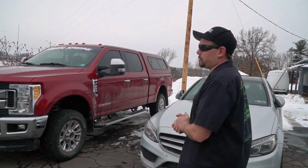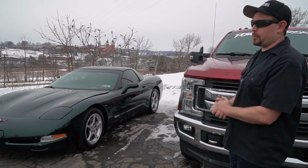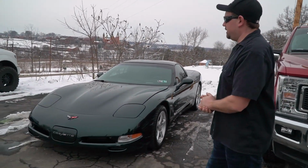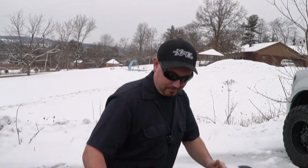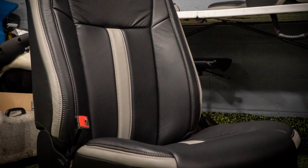This F250 was here for window tint, and you guys have seen this one. Justin from Horsepower Obsessed, this is his C5. He hasn't taken it home yet. That's okay, it's done. I just fell on my face. Woo, woo, she's slick. This F-150 here is getting a cat skin leather interior. Frank's been working on that. We'll show you those seats inside.